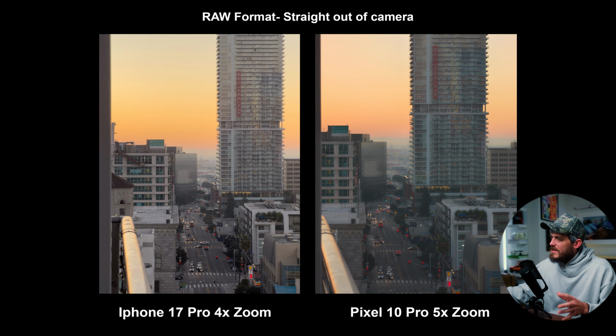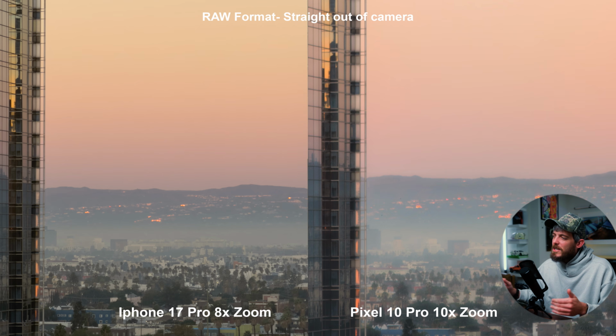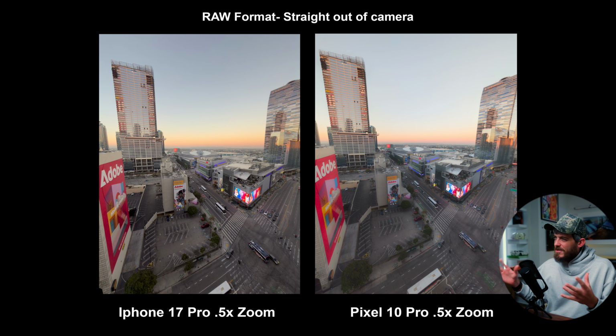You can see the same thing on this 10x versus 8x, but honestly, I don't think it's as pronounced here because both images are cell phone telephoto photos, so they're not the most detailed anyways, but you can still tell that the Pixel image has some type of smoothing applied to it. And this haze/glow effect is also present in the ultra-wide images from the Pixel 10 as well.